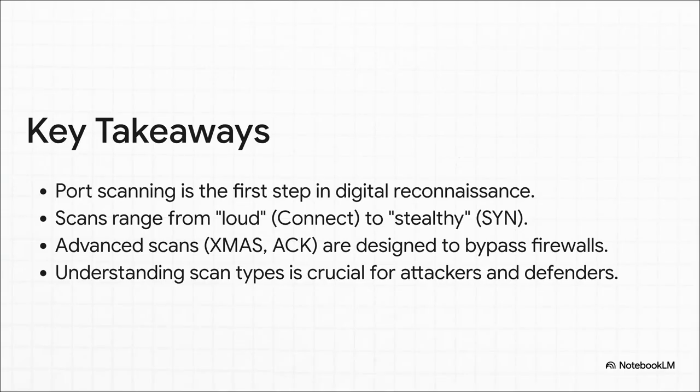All right, so let's recap the mission. Port scanning is that foundational first step of digital recon. We saw how the methods escalate, from loud and obvious scans to stealthy ones that try to leave no trace. And when firewalls get in the way, attackers use even more advanced, specialized probes just to map out the defenses. This constant back and forth, this evolution of scanning and detection, it's the core of modern cybersecurity. It's a fundamental chess game that's being played every second of every day on the internet.